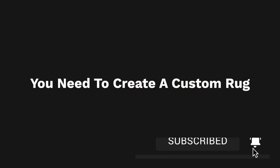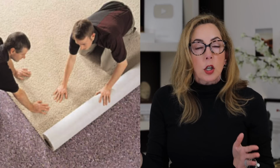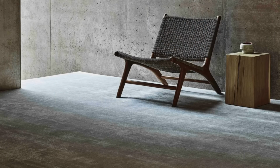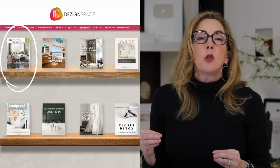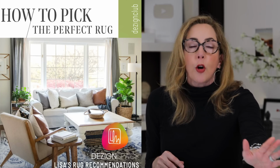So here's the fix for this epic fail, which is you need to create a custom rug. What you need to do on this one is work with a vendor that does wall-to-wall carpeting. Wall-to-wall can be cut to any size you need and can be seamed if it needs to extend out into a certain area or maybe be cut to a curve. There's a million ways you can make a carpet fit perfectly into your room and be a quarter of the price of what a regular pre-made rug would cost. So there's your fix to the epic puny rug fail.